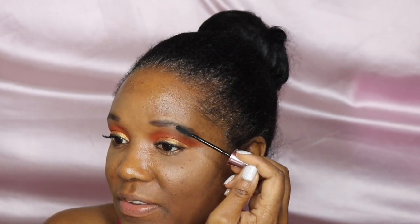Okay, and then to top it all off, we have the 24-hour brow setter. This will set your eyebrows. It's a clear gel. You just comb it through. I'm not going to do it today because I'm going to take these off right after this tutorial. But you just go in and set your brows, and then you're good to go. So this, like I said, retails for $58.